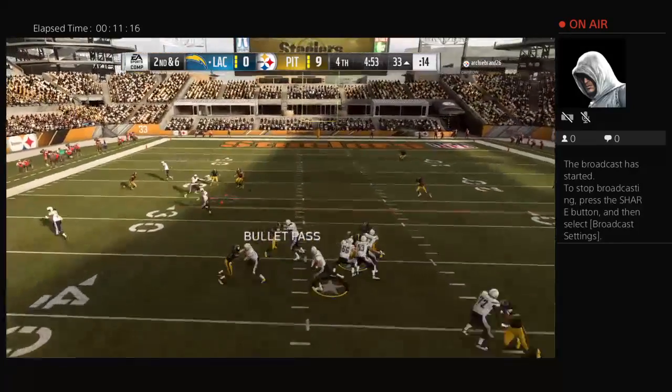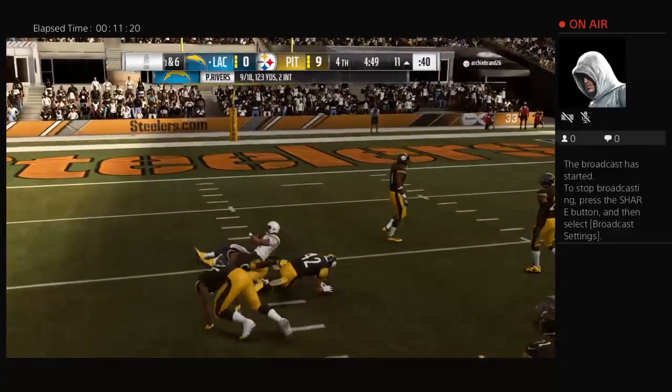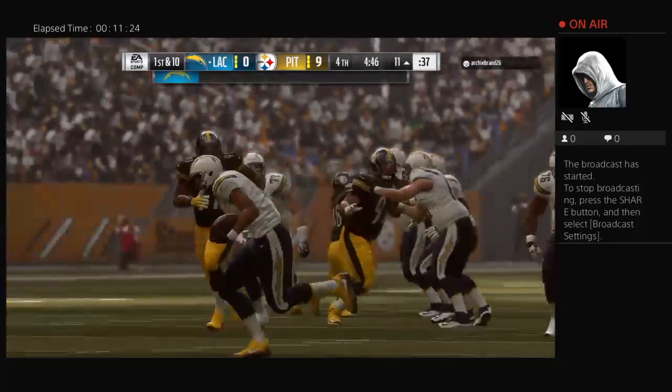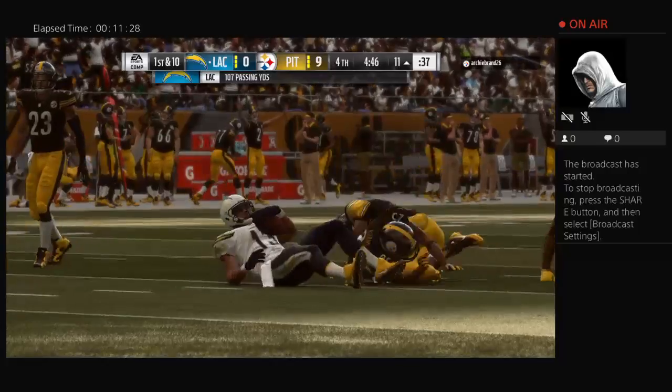To throw on second down. Rivers looking for Allen. He's got him on the slant. A good pickup there, a 22. Even though this offense doesn't have a single point to its name, they're not totally out of this game yet. A touchdown here, they could be in business.